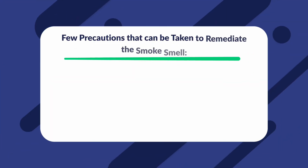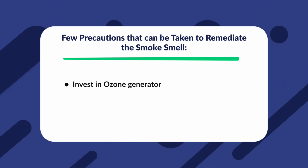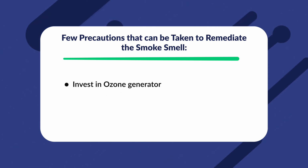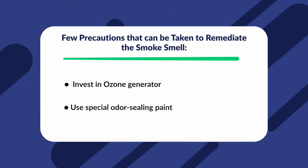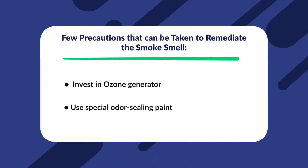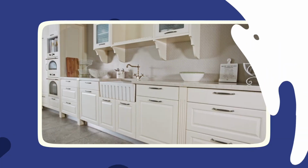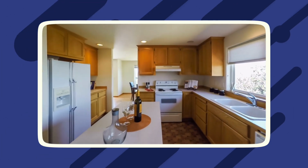A few precautions that can be taken to remediate the smoke are investing in an ozone generator machine, which can be found on Amazon. You can also paint every wall, door, ceiling, and crown molding with special paint like the Fiberlock Recon Ultra Smoke Odor Sealer, which can be found at Lowe's home improvement stores. It is also important to look at things like kitchen countertops and cabinets, as these can be easily affected by fire damage.